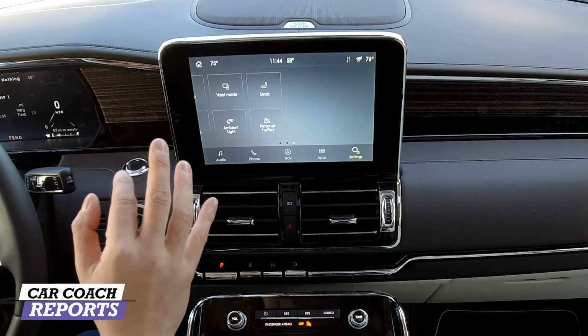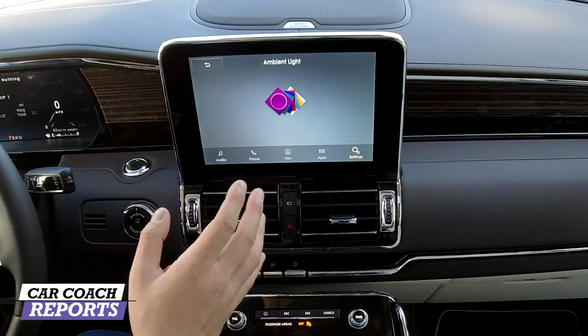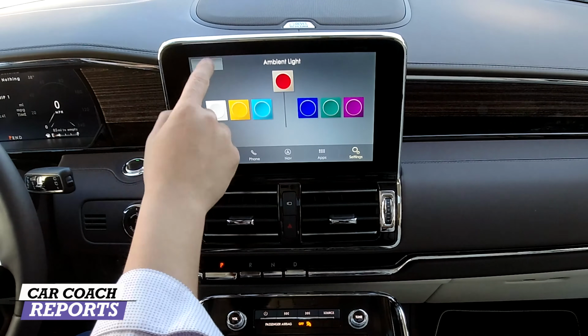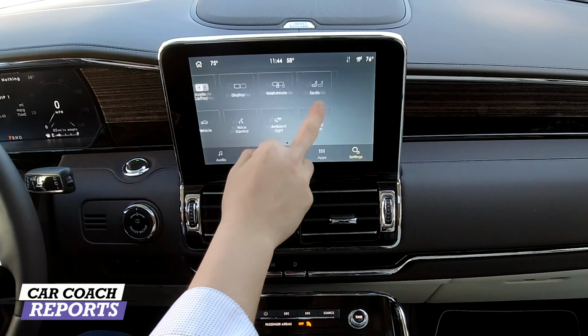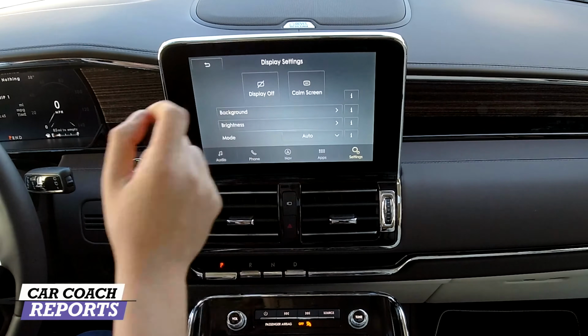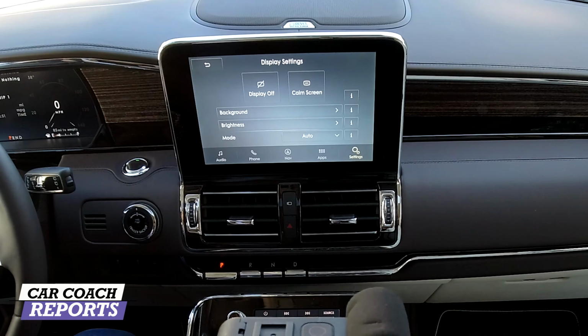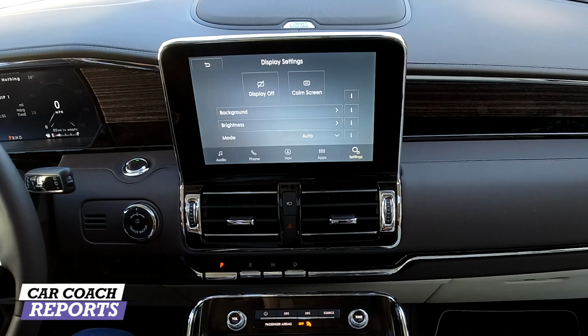You can also change the ambient lighting from here, do a bunch of different colors. Red is great. I love red. You can do whatever color you want. Now there's also, if you go to the display here, Lincoln wanted this car to be as serene as possible, a beautiful place to be, very comfortable place to be. And this particular model is what's called the Sanctuary package, Sanctuary theme, because of the colors.